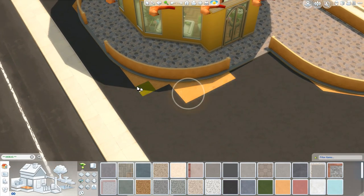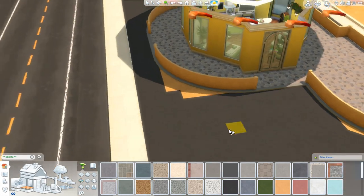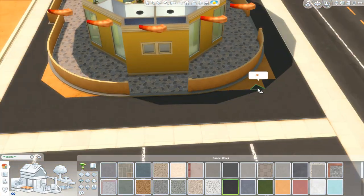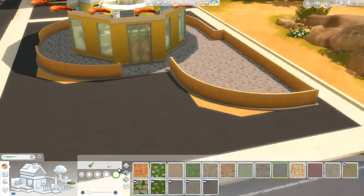Okay, finally we are finishing the final few stretches of this build. We're doing the landscape now actually, and it's pretty simple.